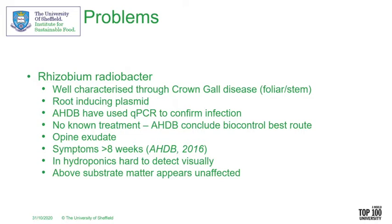The AHDB in their studies have looked at qPCR to confirm infection and to determine whether or not these plasmids were present. This process can be quite time-consuming and is time-sensitive on its own as well. But also, what was interesting about the AHDB work is, like I alluded to earlier, the single-shot biocontrol is not necessarily the best route, and in fact, it might need to be more of a system-wide biocontrol.